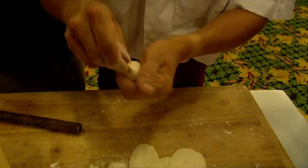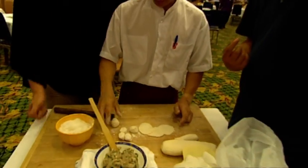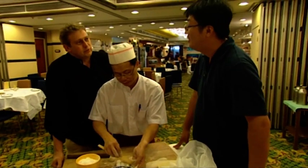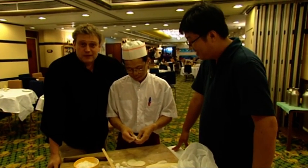Spiral shape. Okay, fine. Well, I'm not going to attempt that because quite clearly, although this is dim sum, I'm somewhat dim. So it's back to you in the studio.